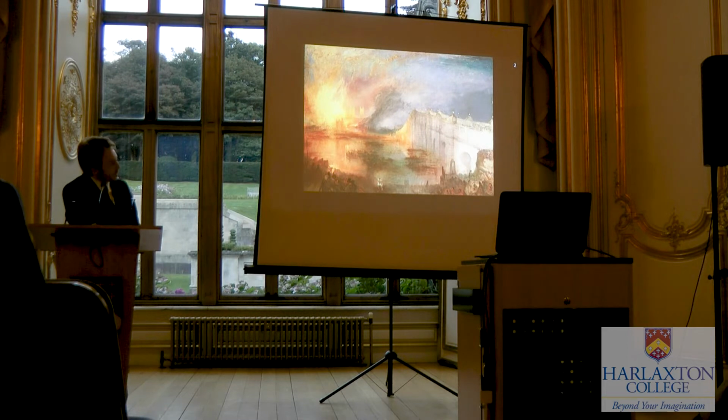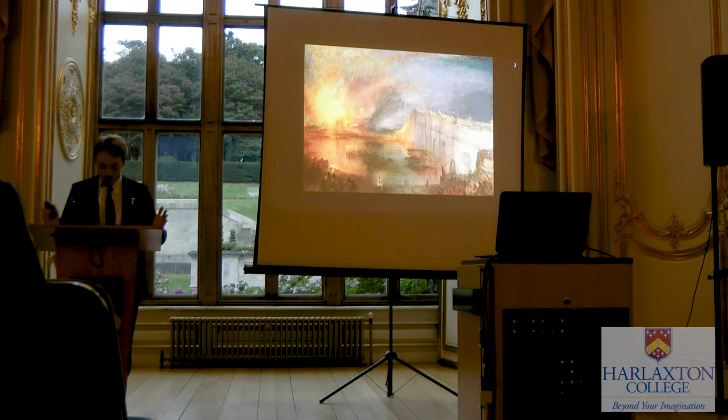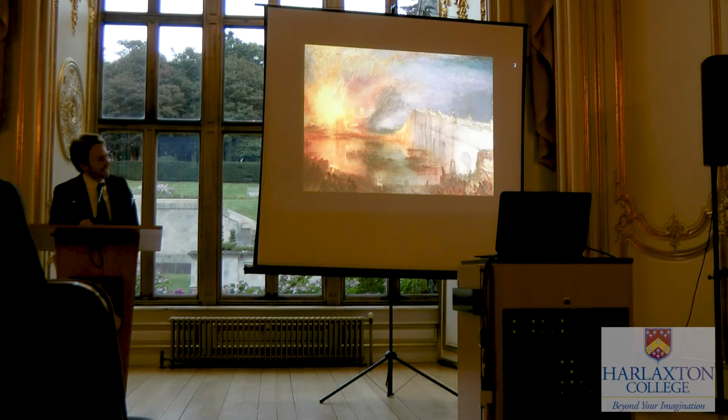Yeah. So this is J.M.W. Turner's painting of the burning of the Houses of Parliament. The Houses of Parliament burned in 1834, and there was a competition for the rebuilding of Parliament that was open to anyone who could design anything they wanted as long as it was in the Elizabethan Gothic style. So we ask, okay, well, what is the Elizabethan style, and why was that important? Why was that selected to become the new national symbol?